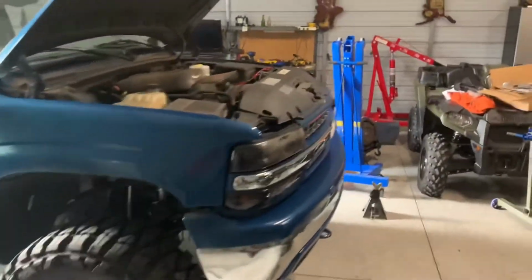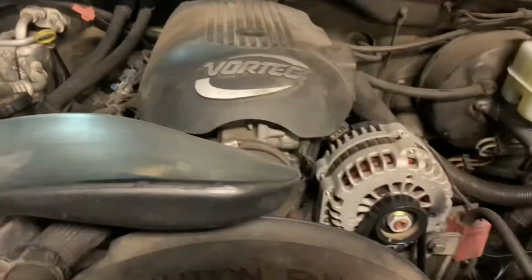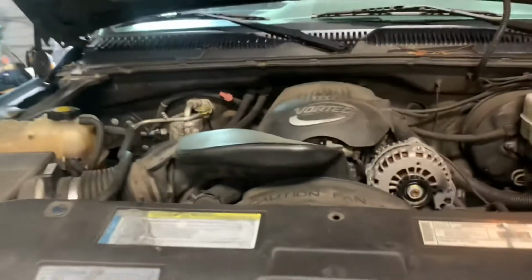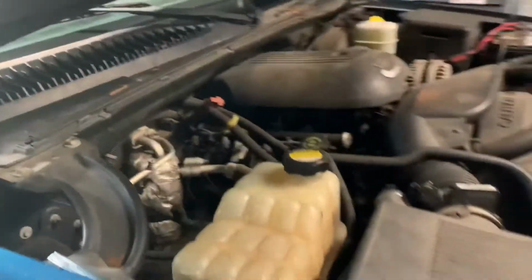Just pulled the truck in, so we're gonna go ahead and get her started. Go ahead and start getting the oil drained out and all that. So I'm gonna go ahead and throw you back on the time lapse, and I'll talk to you here shortly.